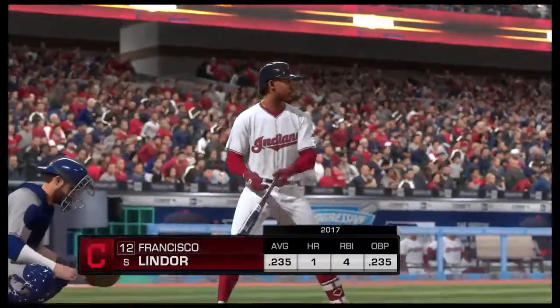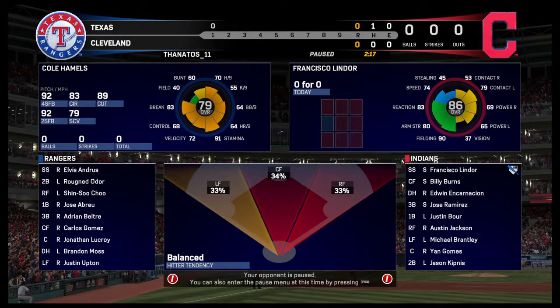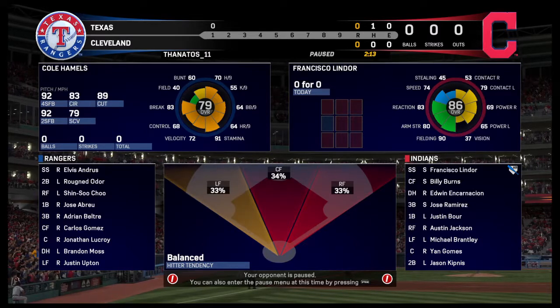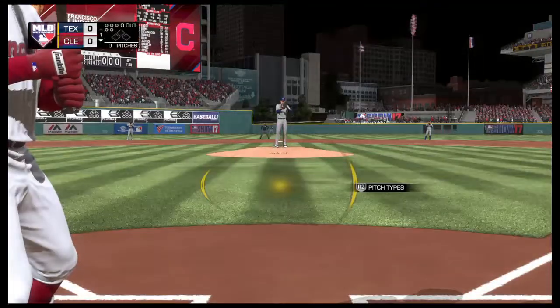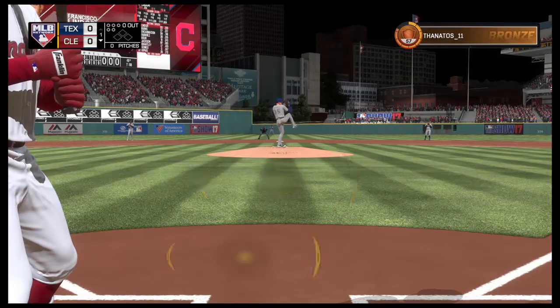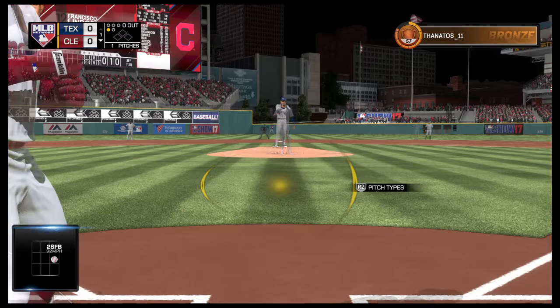He'll lead things off here in the bottom half of the first. The shortstop, Francisco Lindor. Takes a look at one catching the outside corner.